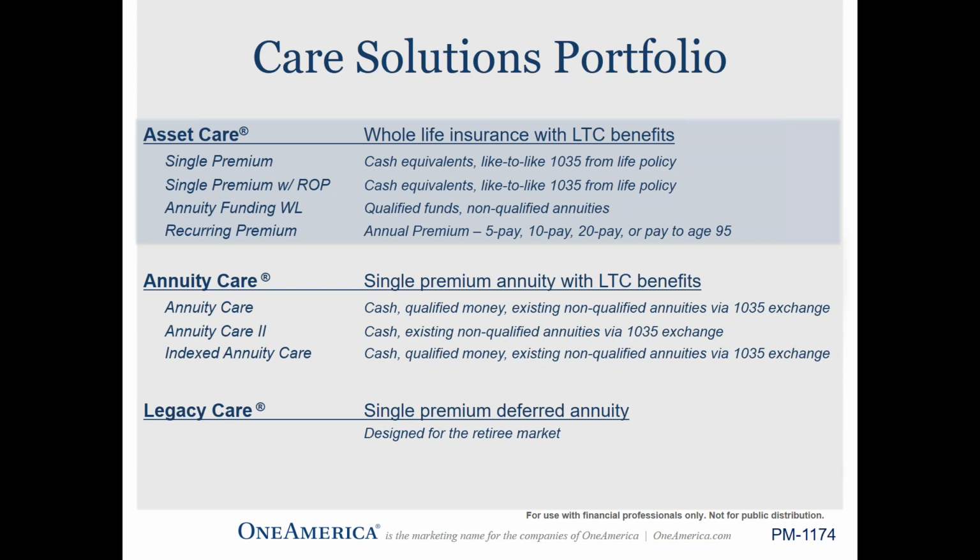The problem is, most clients don't want to give up the cash value for an income stream they don't need. But what we could do is actually turn on the income rider or annuitize it for a 10-year period certain, and have that 10-year income stream fund a 10-pay asset care policy. Now, you would be giving up the cash value of the annuity, but you'll be recapturing the cash value in the life policy of asset care, all while gaining the leveraging from the old annuity and from the asset care policy. So it's really a way to double down on your leveraging opportunity if you run into those situations where the annuitization or income rider value of an old annuity is worth way more than the cash value.